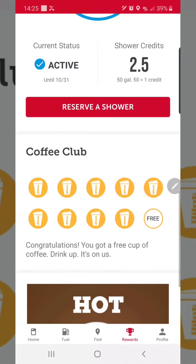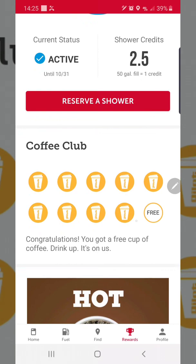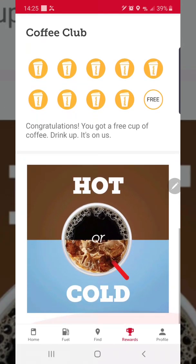There's the coffee cup. I got all my stickers. I'm on my free one. And there's another ad. Under profile, you can go to profile down here, and you can make your own profile. It's all the settings and stuff like that for you to change. This is the Pilot app. It's one of the places I feel the most, Pilot and Flying J's.